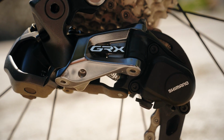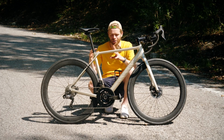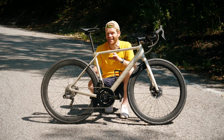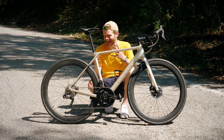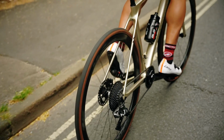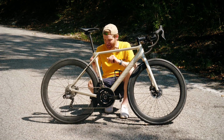So this is kind of cool because it illustrates the cross-compatibility of Shimano groupsets, and it just plugs into the same Di2 socket. The reason he's got that on there is recently he's been riding up some super steep climbs and he's wanted to put massive gears on so that he can still spin. He's just left the rear mech on there for now, but yeah, pretty cool.